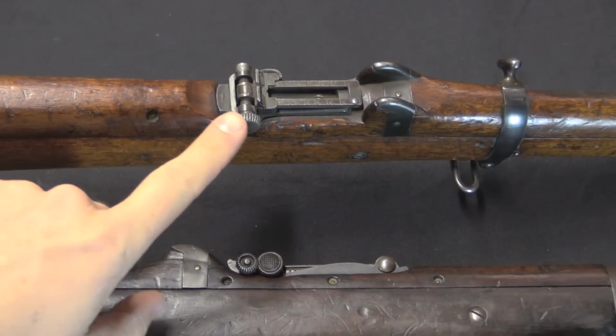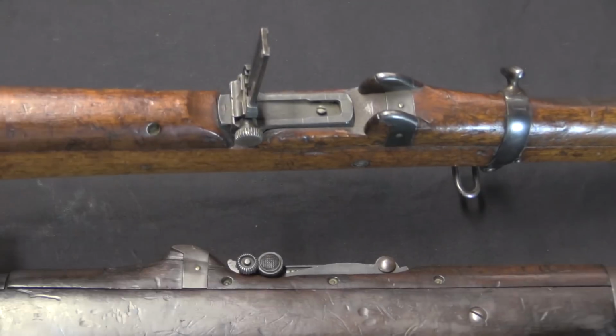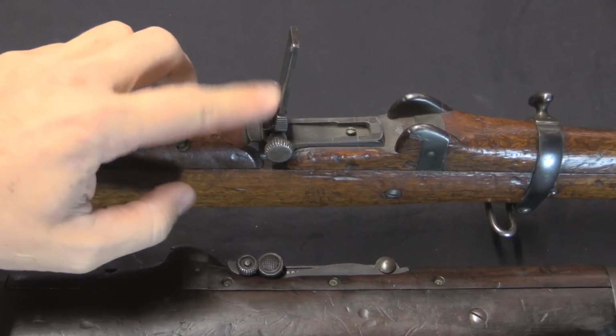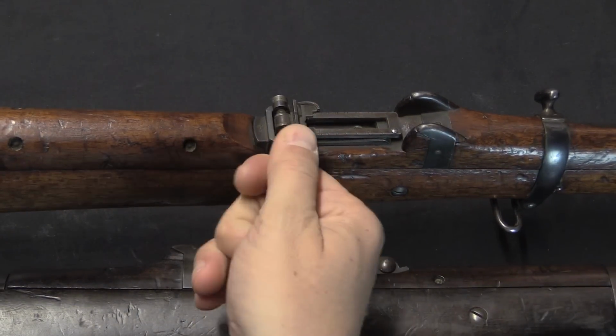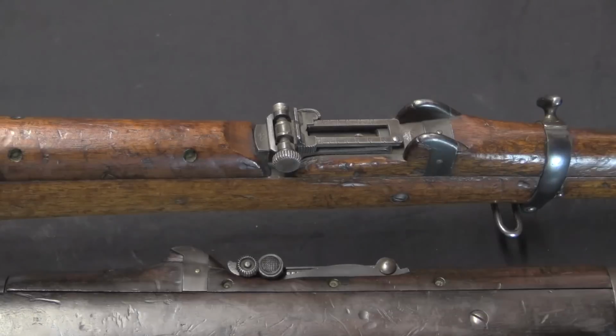So then this is the B pattern, and it has a rear-mounted sight which flips up for long-range shooting instead of being a tangent like the A pattern. On this one, your long-range bar goes from 500 to 2,000. It does also have windage adjustment right here. There are no clicks on this, it's just a constant turning thread.